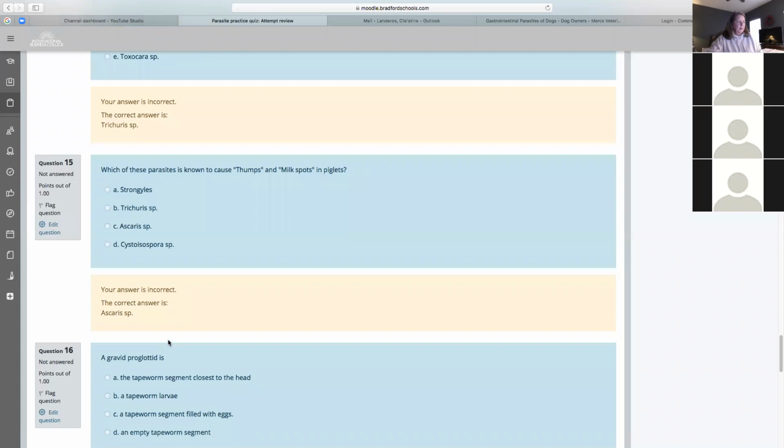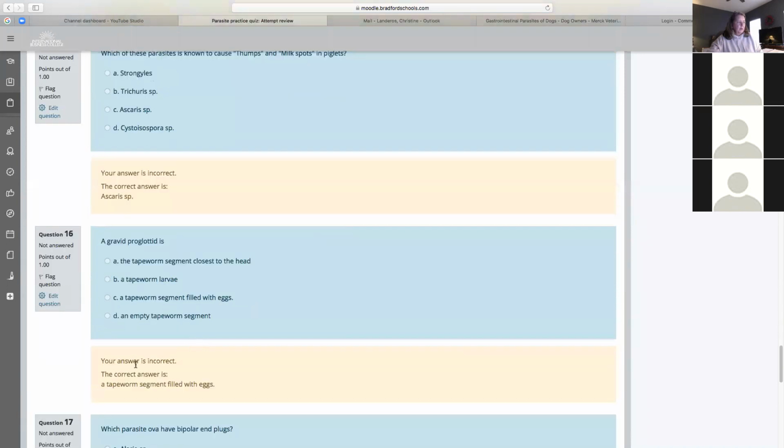A gravid proglottid is what? A tapeworm segment filled with eggs. If it's gravid, then it has eggs present. A gravid uterus is when an egg gets fertilized, and then we know that fertilization took place and it's going to mature. So gravid is going to be the presence. And a proglottid comes from a tapeworm, one of those little segments, so it is a tapeworm segment filled with eggs.